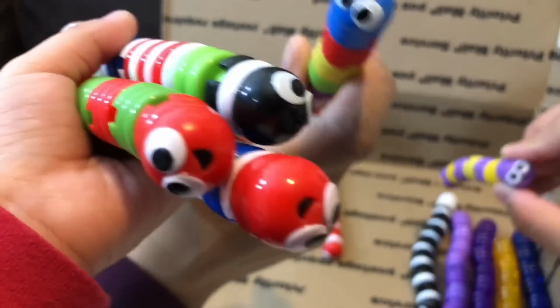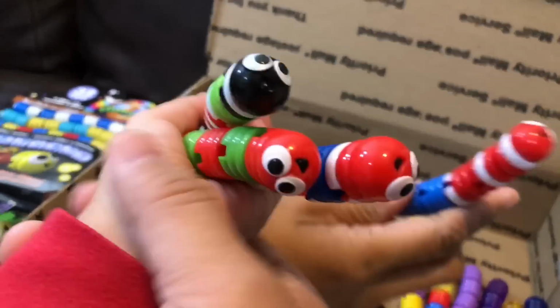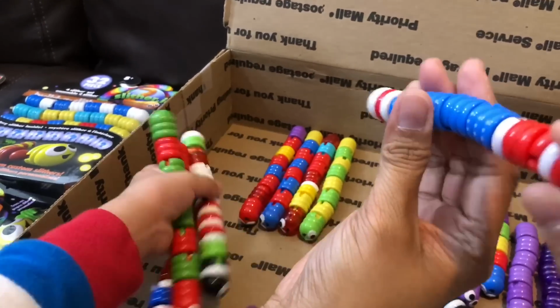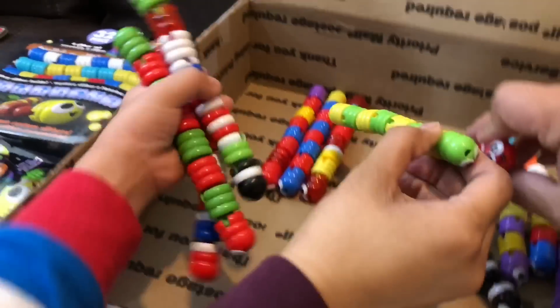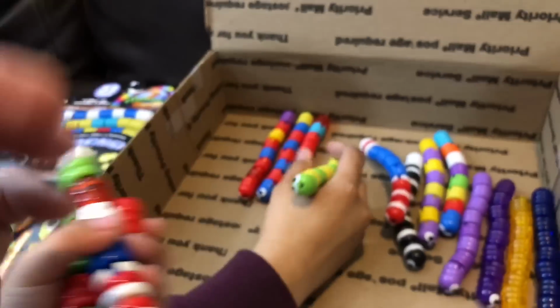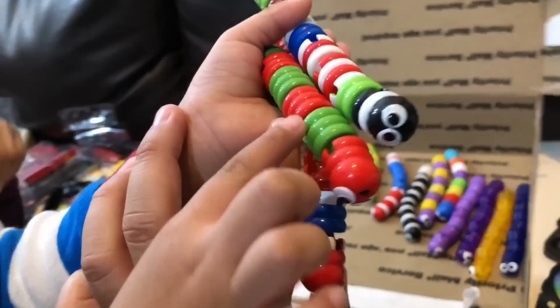Mine is a rainbow. See, mine is the United States. Jaden's looks poisonous. All three of them look poisonous. And this is Mama's United States one. Yeah, they're green and yellow, green and yellow.